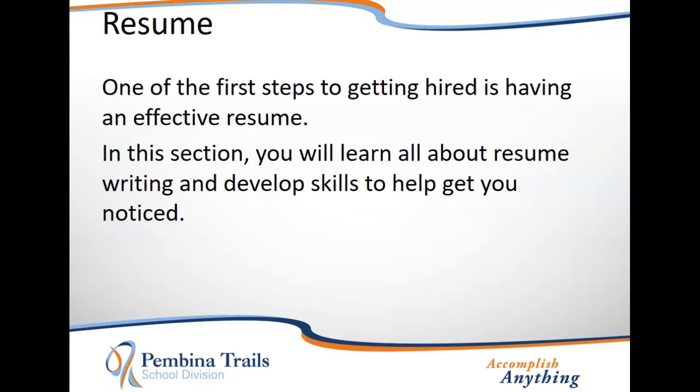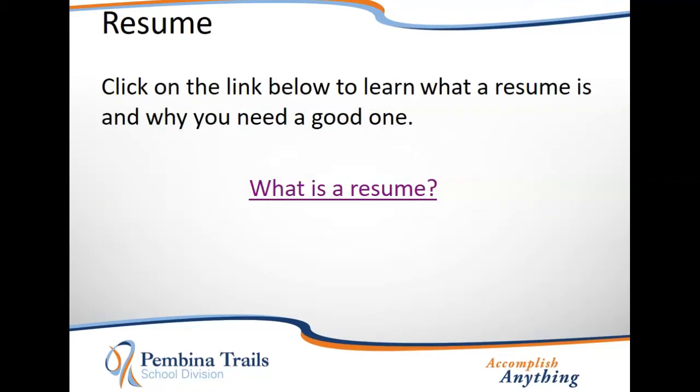At times, you will be asked to pause this video to complete certain tasks before proceeding. Take the required time to complete these tasks, as they are going to help guide your thinking and help you to create a personalized resume of your own. Let's watch a short video now, just to make sure that you know what a resume is and the purpose that it serves.